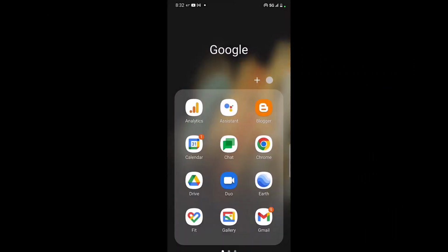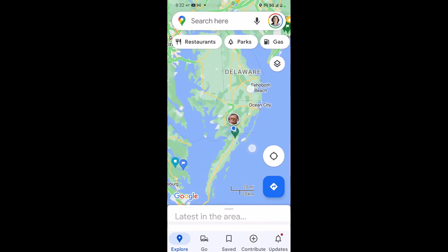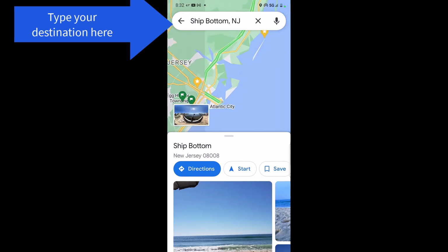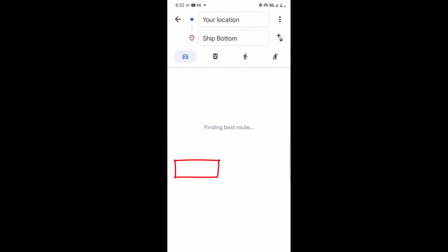I want to use Google Maps to navigate to our next destination. I open Maps. It knows where we are because I have location services on. I want to go to Ship Bottom, New Jersey. It goes to Ship Bottom, New Jersey, but now I want directions.